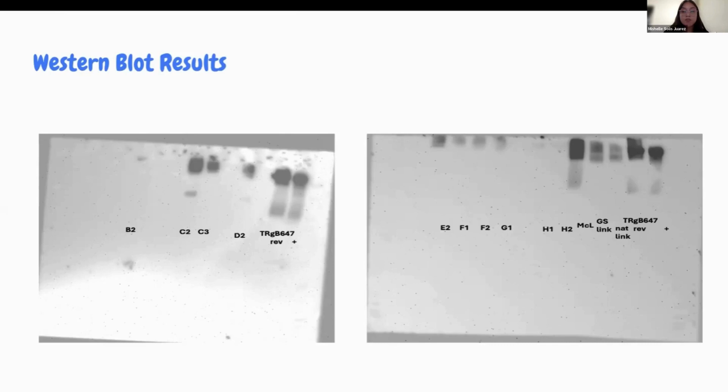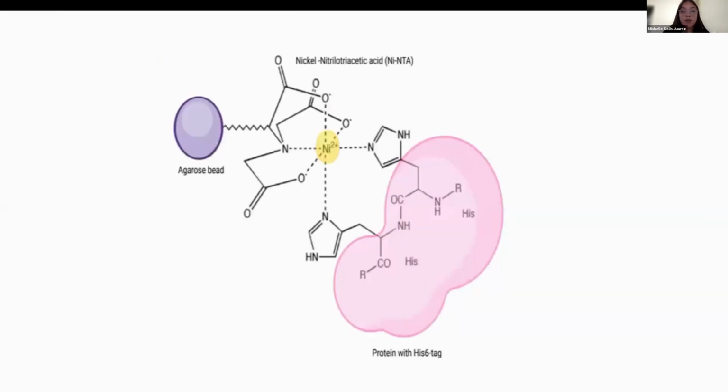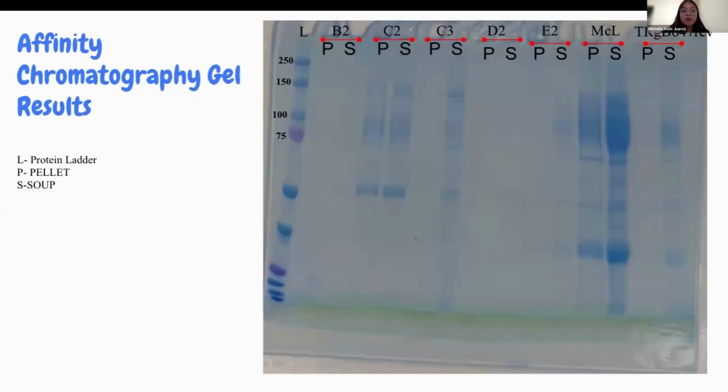Since this was encouraging, we took the soups and used affinity chromatography to pull out the GB protein and purify it from the soup. After we isolated the proteins, we concentrated them to do a stability test. If the protein was unstable, we would see precipitation as the protein crashed out into pellets. After we completed the stability test, we did have precipitate, meaning that it was unstable.